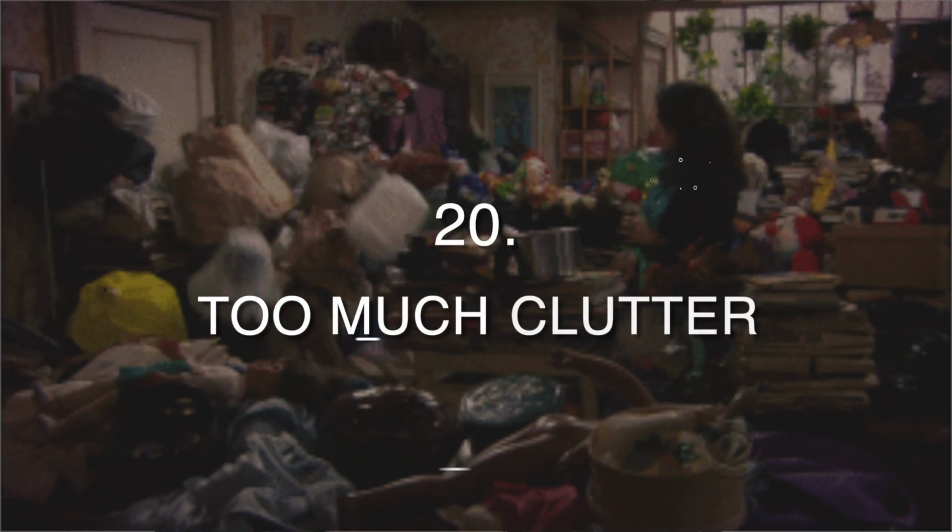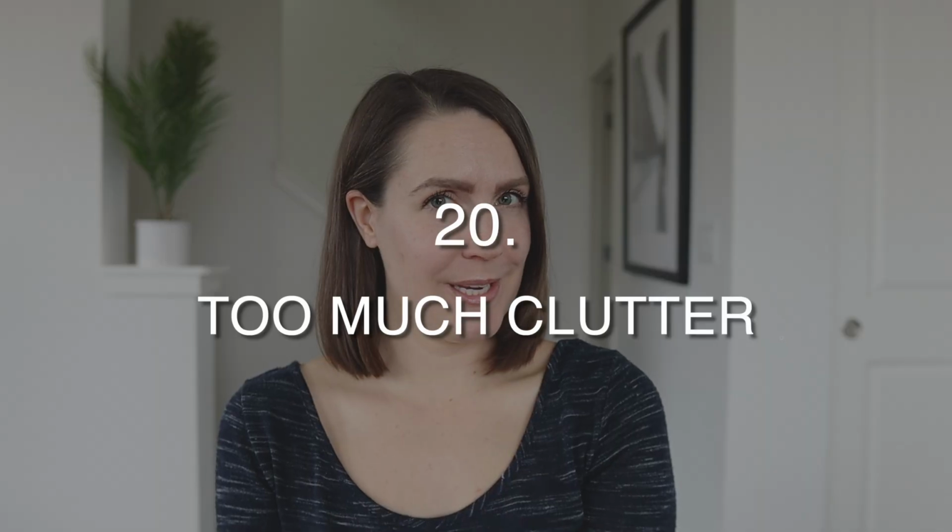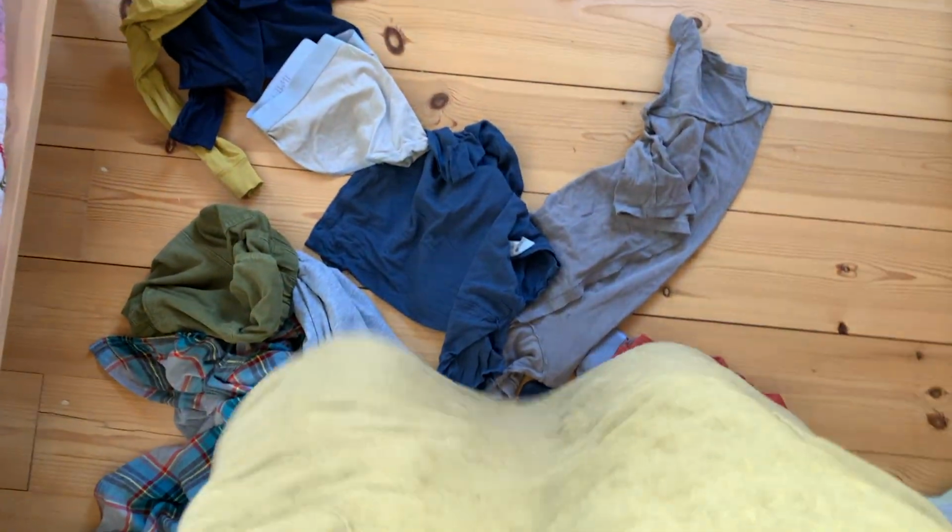And finally, number 20 on this list is too much clutter. Were you expecting that? I'm sure you were, because this is a minimalism channel after all. Just like having too much extra square footage in your home can add up to more dusting, vacuuming, and so on, having too much extra clutter and stuff in your home also does the same thing.